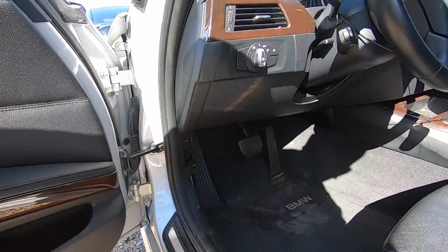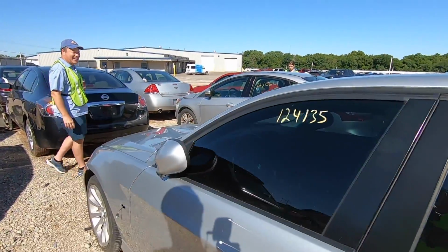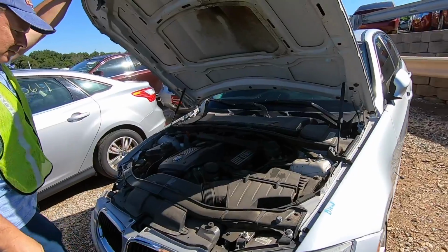Go to your local, well, Pull-Apart's not going to have this. I guarantee you Pull-Apart's not going to have this. I can pretty much guarantee you LKQ's not going to have this either. But if you get the color code, you can find the right colors. You can slap the parts back on.